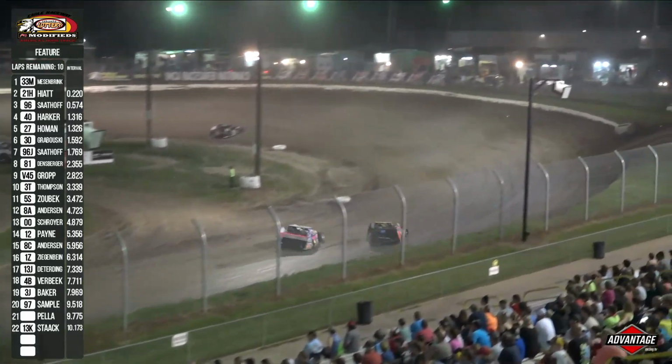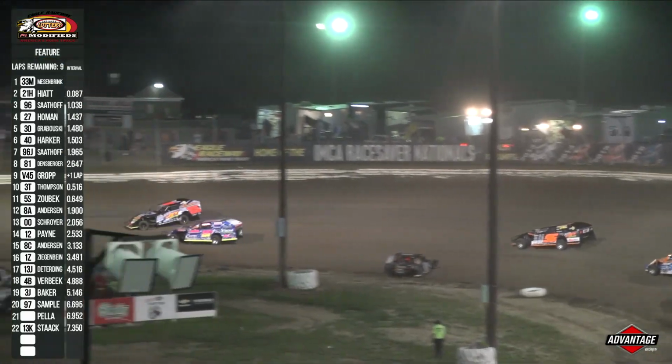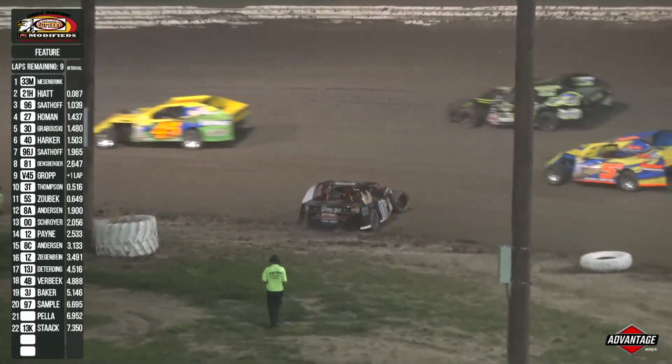Your race is for the lead. Mason Brink's gonna hang on to it for the... Oh man, caution is out just as Grabowski, Harker, and Holman were all going 3 wide for an entire lap.